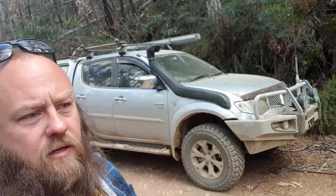Probably looks like a normal piece of bush, but it's a bit of a somber location for us. It was just over a year ago that we lost a good mate and an adventurer, and this is the spot we lost him. So we've all just had a bit of a sip of rum to cheers Mr. Rum. It's bloody disgusting, and I've never drunk so much rum in my life than I have because of that bloke. But taking a minute to remember.